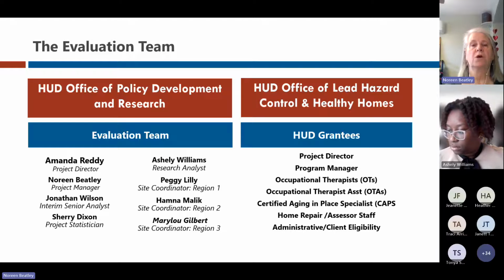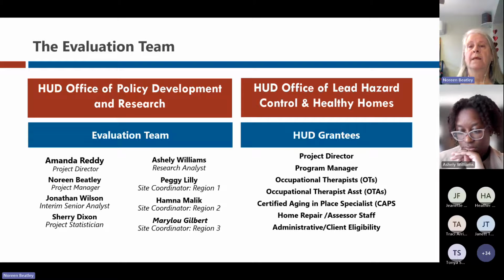So, although we are conducting the evaluation, the Office of Lead Hazard Control and Healthy Homes is overseeing you, and all of you as grantees of the Older Adult Home Modification Program are going to be implementing the program and collecting the client data. So you are also essential components of the evaluation team. Lead Hazard Control oversees and manages all of the OAHMP grantees, and the grantees are going to be providing key details of how the program is working, its accomplishments, as well as any setbacks or barriers that you are having to deal with or overcome.